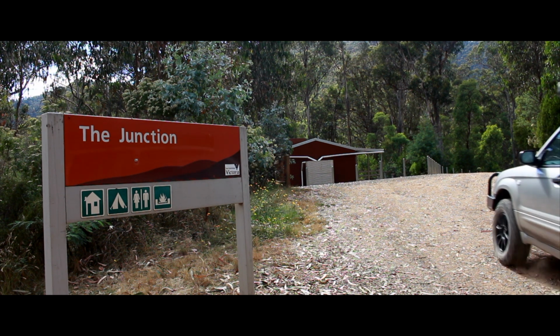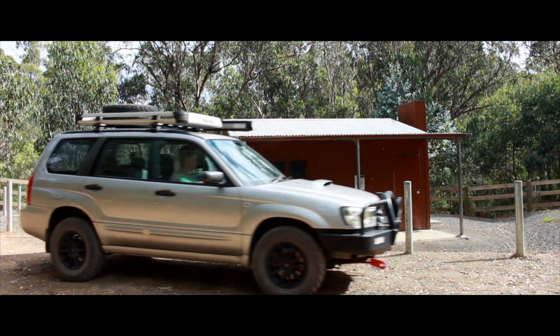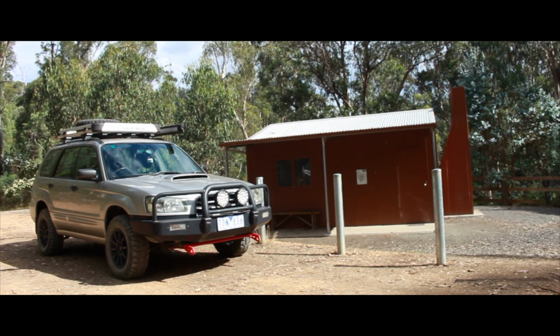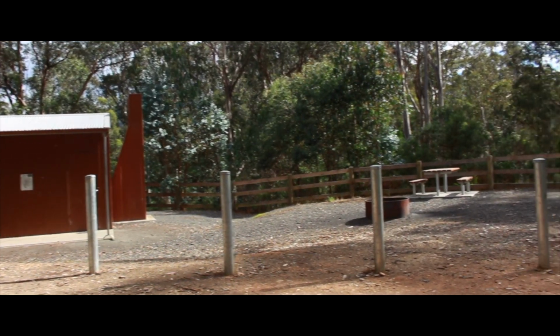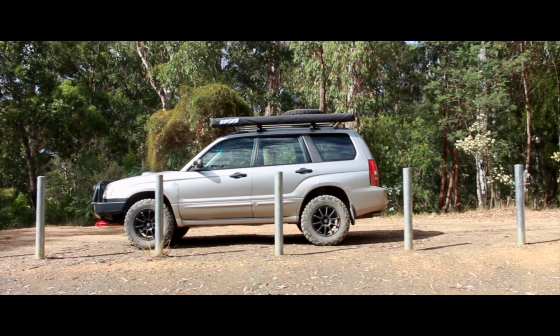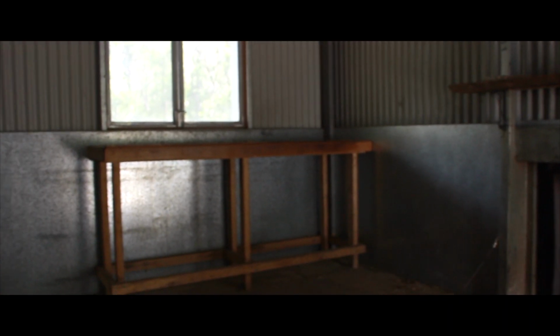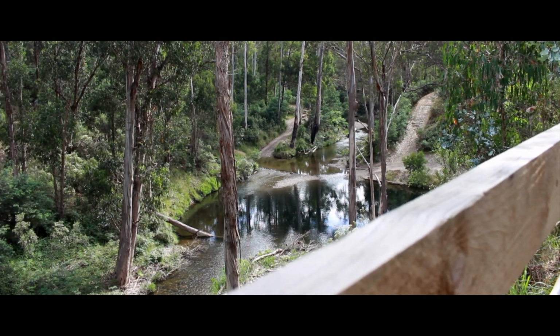The Junction Hut is a must-see. Situated high on the hill, overlooking the junction of the Aberfeldy River and Donnelly's Creek. Built in the 1930s by gold fossickers, the hut was unfortunately destroyed by wildfire in 2013 and rebuilt to its current form in 2015. The weatherproof interior offers an open fireplace, plenty of room to accommodate small groups, and of course the High Country Hut's logbook.